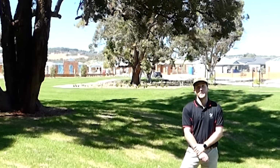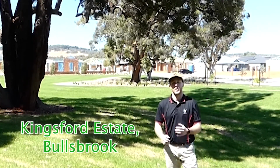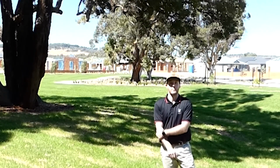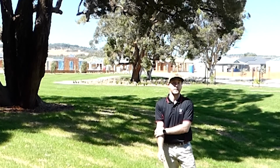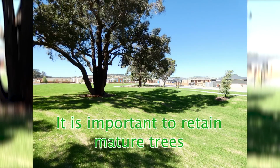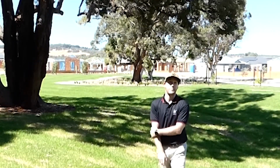Like with other growth councils, maintenance is a big concern for us, just to accommodate all this extra growth. All of our designs are low maintenance parks. This is just simple mowing. We've got native plantings in the garden beds which have very low water requirements. And then we also, where we can, retain mature trees. So that has many benefits, from the heat island effect through to biodiversity and then just shade and habitat.